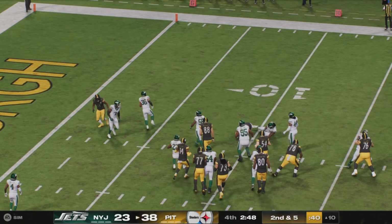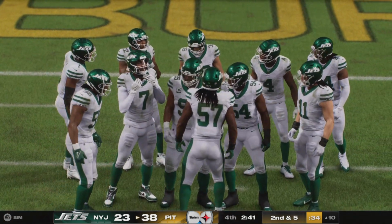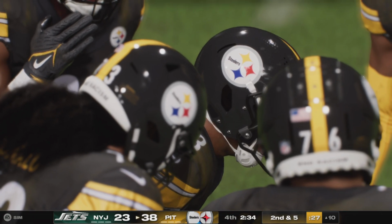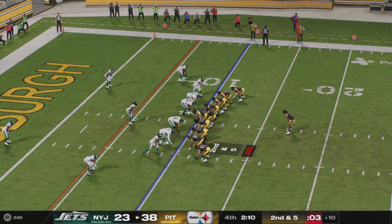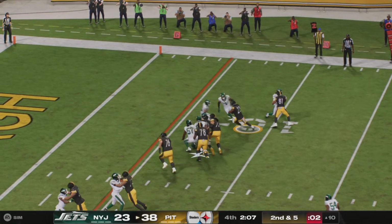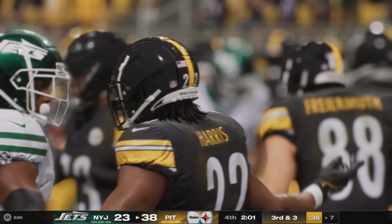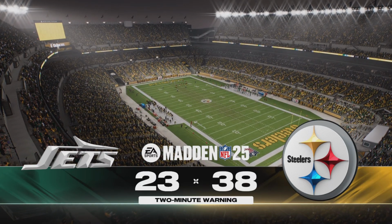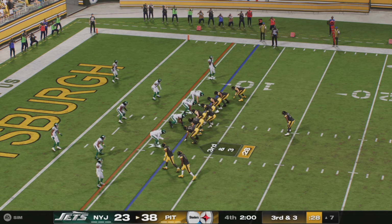Give it up the middle to Harris. And he'll manage to get this ahead for a pickup of 5. It's a gain of 5. Brings up 2nd and 5 at the Jets' 10-yard line. They run it over center with Harris. And he'll be taken down as the clock ticks towards 2 minutes to play. 2 minutes remain in the fourth quarter. We'll come back and finish this one off. After this, you've got to consider this an absolute must-stop defensively.